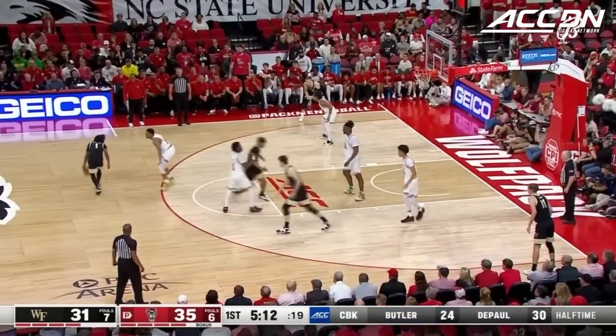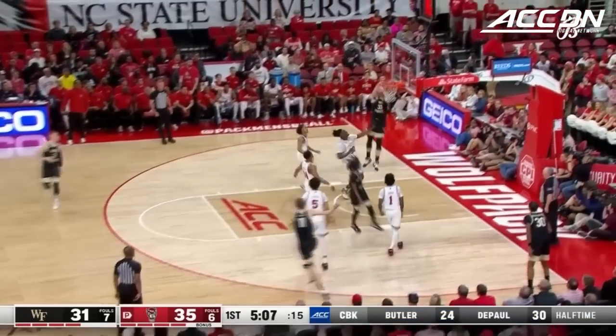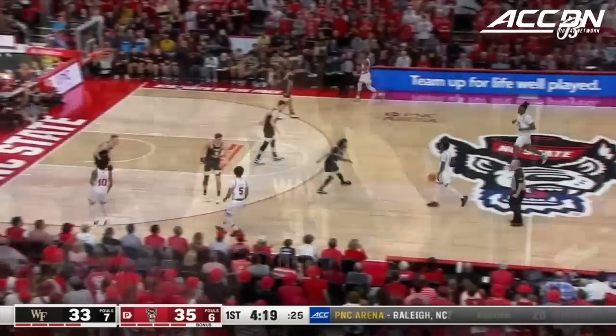Wake Forest has 6 made threes on 11 tries. They average just over 9 per game. That's the best in the ACC. They're going up top with Marsh on the business end.